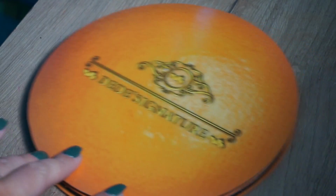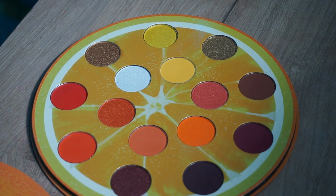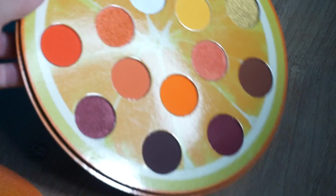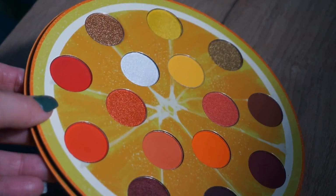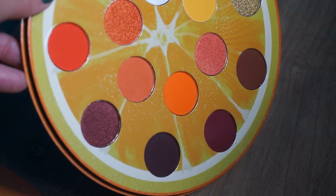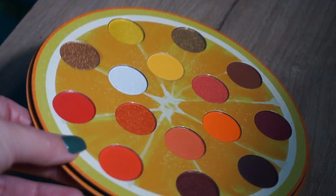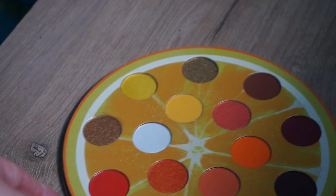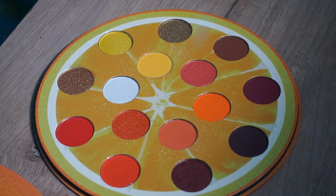This is a palette from Dee Dee's Signature. Again, this palette is very nice, very beautiful. The shadows are pigmented, blendable. The shimmers are very pretty, but I can't keep everything. Those colors are something that I know my friends and family would love to have. There are some deep purpley browns, some oranges, yellows, really pretty metallic-y type colors. So I just need to pass this on to a friend.